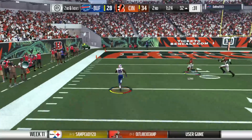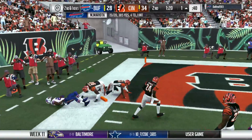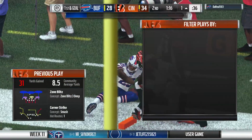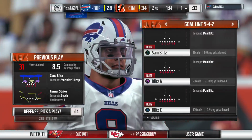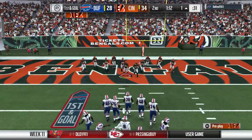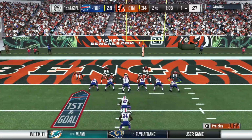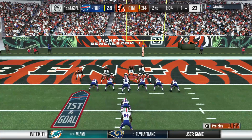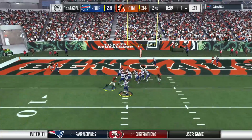Going to drop this off to McCoy. Complete. And he's brought down after a good gain. A big gain there for the Bills, 31 yards. As we continue to advance in the NFL, as people continue to scout players, they really don't care as much about body types as they care about those guys who can make people miss, run through tackles, and gain all that additional run after catch. Anybody has that ability, they want them on their team.